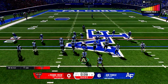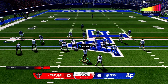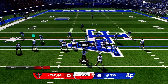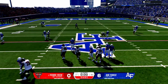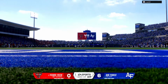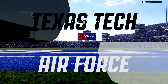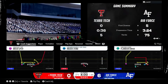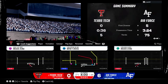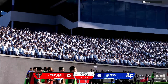As they get set to snap it, time winding down here in the quarter. Looking to throw, it's Morton. Rushes on him. And the pass is incomplete, and that's how the first quarter comes to a close. That's the end of the quarter. Air Force has the lead here. And we've come to the end of the first as we take a moment to check out the stats so far. Lots of time left, and we're ready to get back to it and open the second period.